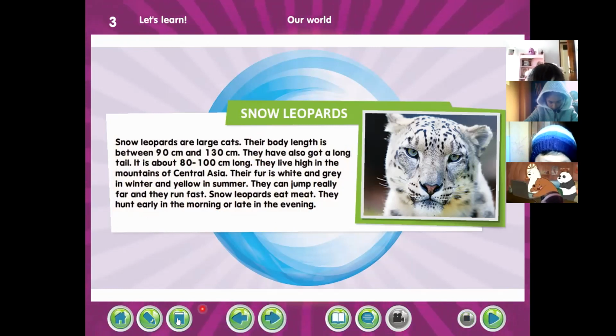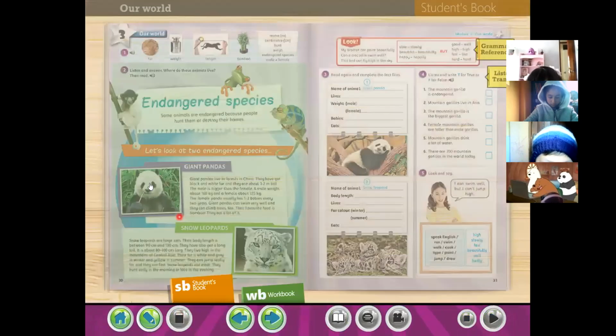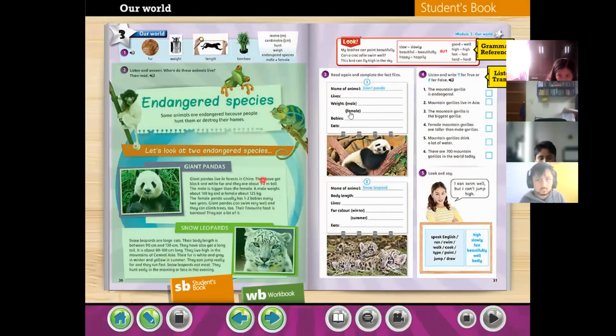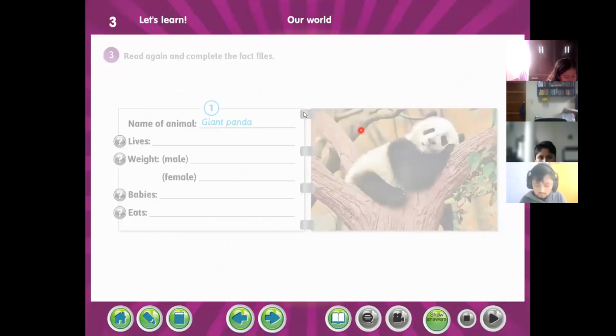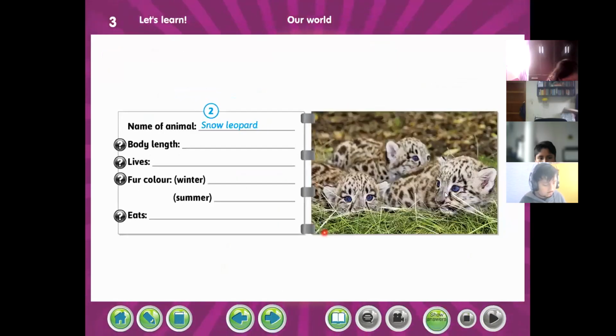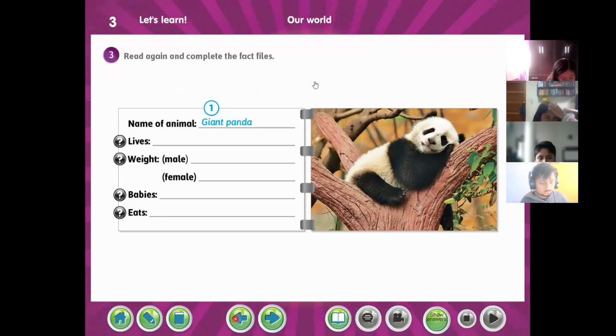You see? This article is describing the panda and the snow leopard. Please, read your article, read your book, and complete this information about the panda and this information about the snow leopard, okay? I am going to give you 5 minutes. Complete, please, in your books.